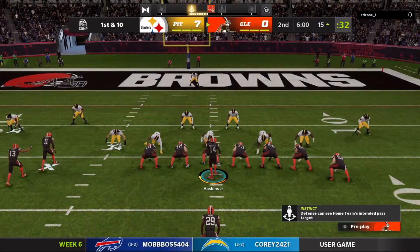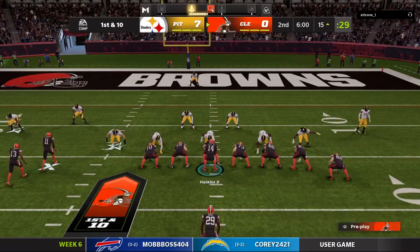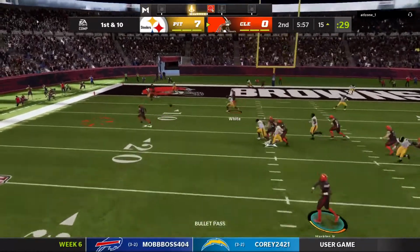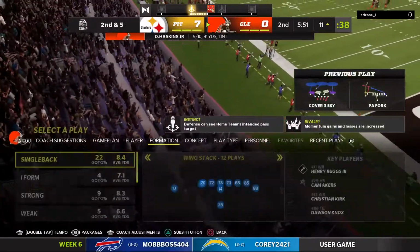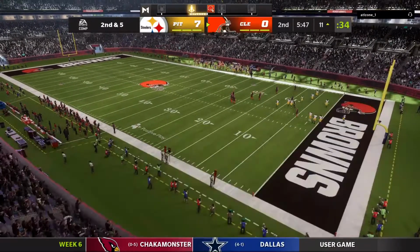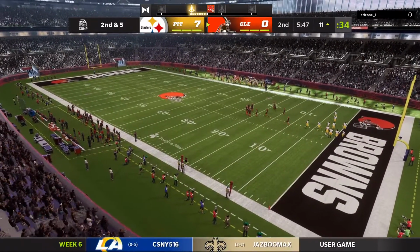Line of scrimmage, the 15. It's 1st and 10. Watch number 29. Off the play fake. Here's Haskins. He'll check this down to Akers out of the backfield. And he's brought down just outside of the 10 at the 11. It'll be a gain of 5, and it'll be 2nd down. At the 11-yard line.